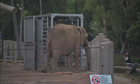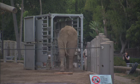Today we moved the three San Diego Zoo elephants from their previous exhibit over to our state-of-the-art Harry and Grace Steele Elephant Odyssey exhibit, and the move went very well.